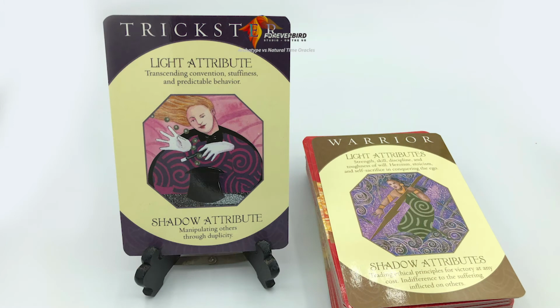So when we look at the cards themselves, they have the name of the archetype at the top. Then they have a light attribute and a shadow attribute, or positive and negative. And I guess you could, if you wanted to, read them like tarot, when you get it right side up or upside down. Or also you just read both and see which one makes sense to you.